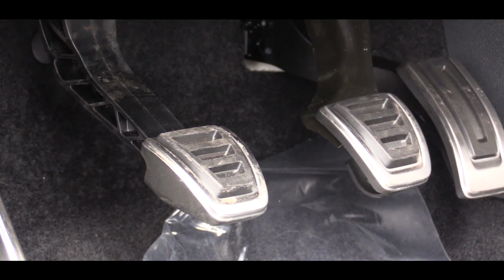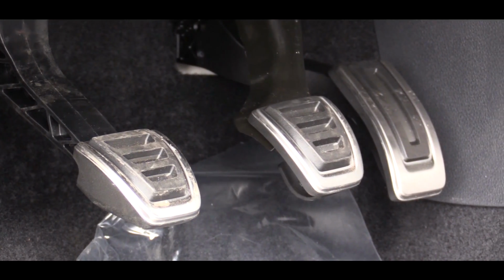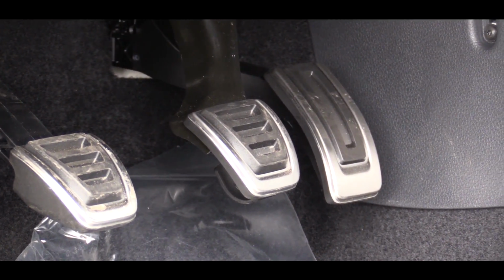But anyways, put the key in the cup holder or keep it in your pocket. It doesn't really matter. All you need to do is put your foot on the brake or the brake and clutch if you're in the manual like I am.